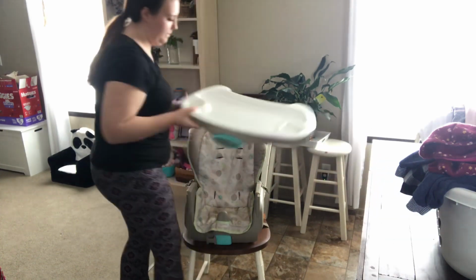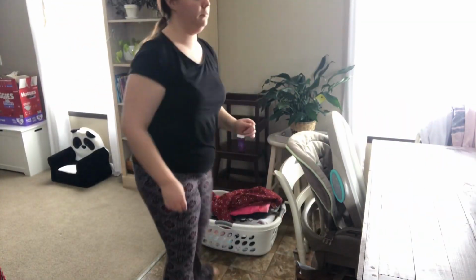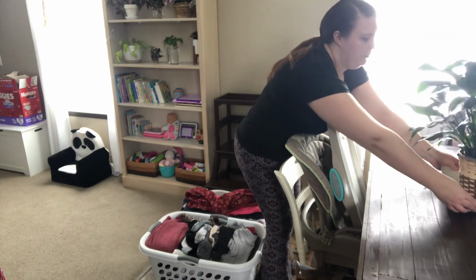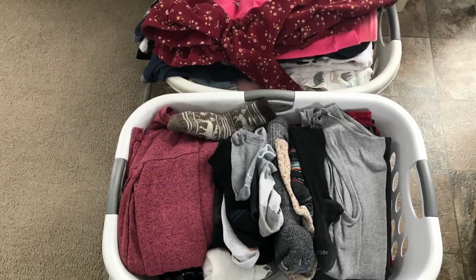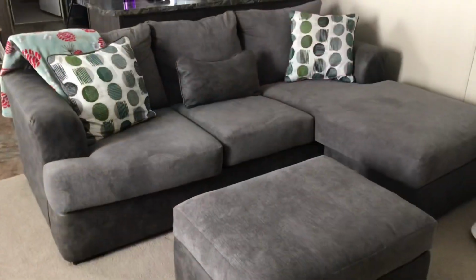So now that all the laundry is done, I'm just putting the high chair cover back on my daughter's high chair. Most of you moms know that those get dirty quite easily. And the kids are down for a nap, so I'm going to set these baskets of laundry down here on the floor so I can get the table put back together. And all of this is finally folded and it's ready to get put away.